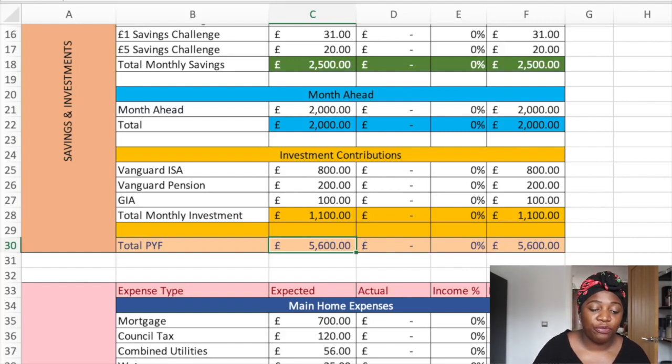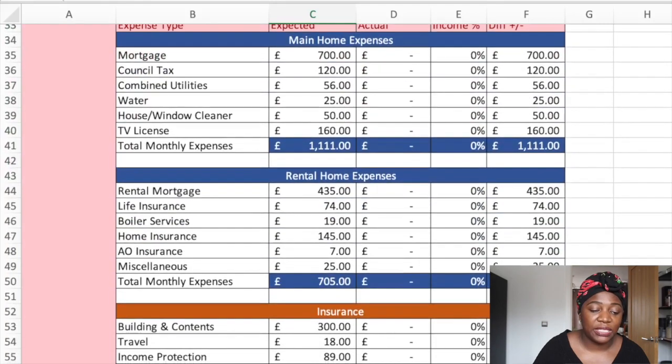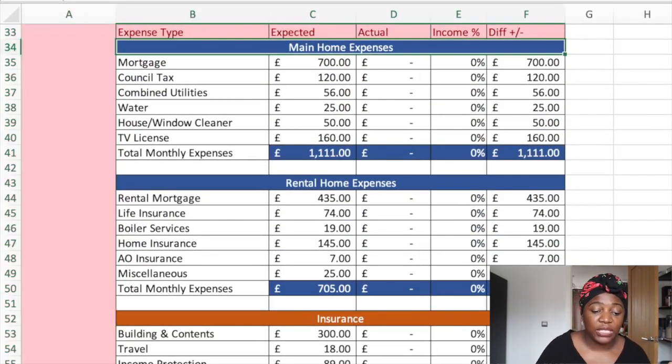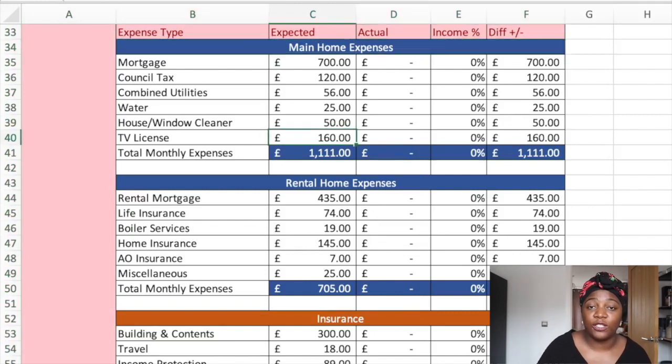Now if we move to my fixed expenses, so my main home expenses are normally the same. The only difference here is my TV license, which I am planning to pay for the year instead of monthly. Monthly is about £13.37. For the year it's about £160. So I'm planning to just cash flow that and pay that off entirely for the year. So my next bill will be April 2023. So that is my plan.